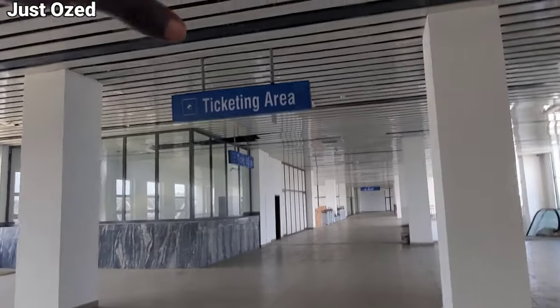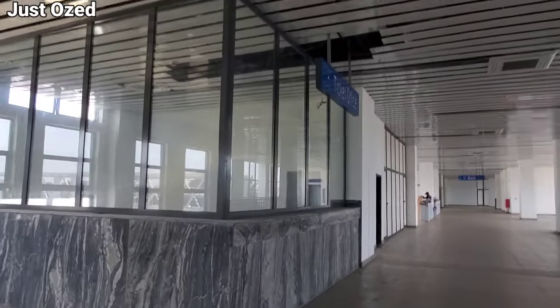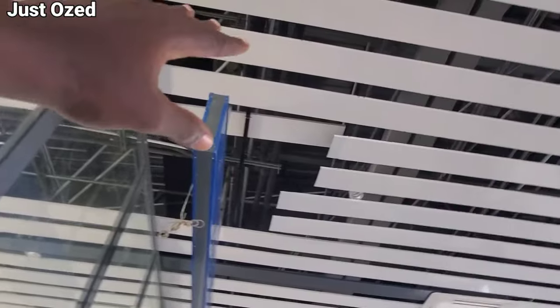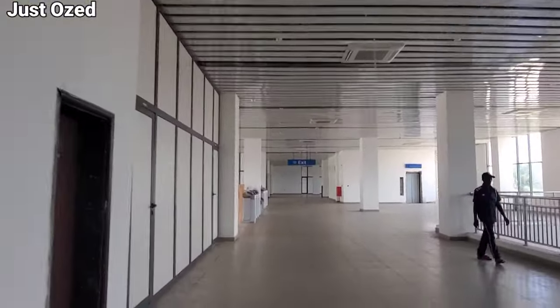This is where you have the ticketing area, right? And let me show you what the ticketing area looks like from there. So this is the ticketing area. You can see it's complete, and this is the interior, this is the roofing. Work is still ongoing here, but this is how much they've achieved on the last floor of the Yaba train station. And this is the personnel office.